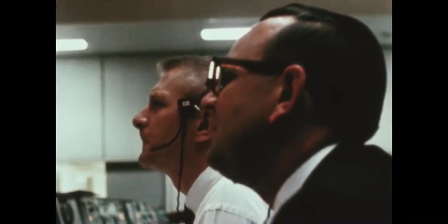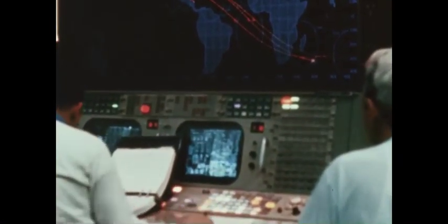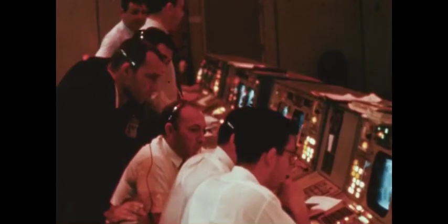We will not pulse the engine. The maneuver is go at this time based on the onboard. Roger, Houston. Roger, Houston is go for the burn. Request.